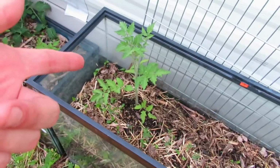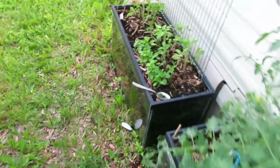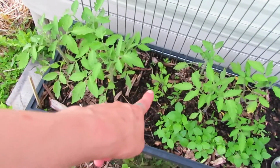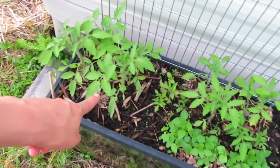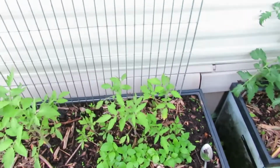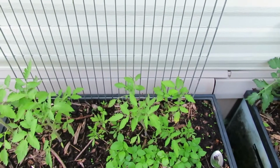Don't know what that is. That popped up in this tank over here. This tank popped up a ton of tomatoes, and this is after I thinned them out. One of the tanks up front had popped out 3 tomato plants.